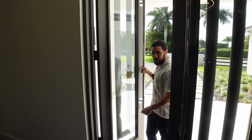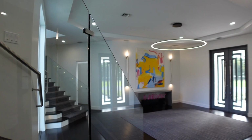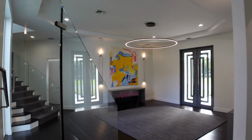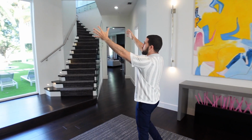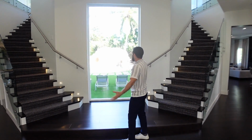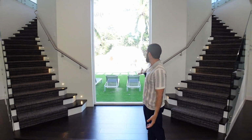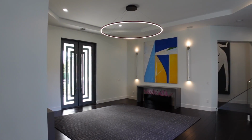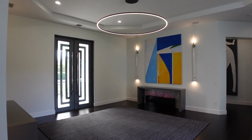Stepping inside, this is a heavy door. I feel like I just opened a bank vault, and then right away, there's so many things catching my eye. So first thing I want to point out is when you walk in, you have a rounded dual staircase, and it's facing your water feature outside with this huge floor-to-ceiling window. Even above Alex right now, this light fixture, insane. It's a huge circle. It's like a giant halo.